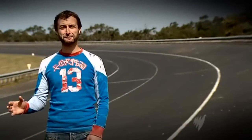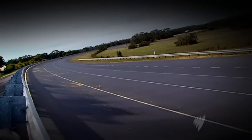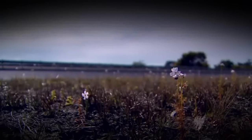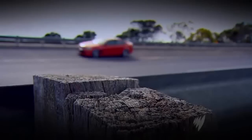Now, this is the bit I've really been looking forward to. It's the 5K high-speed bowl, and I'm in the fastest Holden ever made. Okay, I want to show you a really neat little trick. Doing 165 k's an hour in the top lane here, and because the banking is parabolic, you can do that. How cool is that? That's actually quite freaky, not cool.